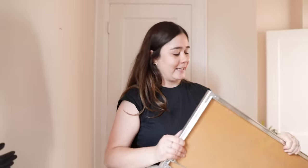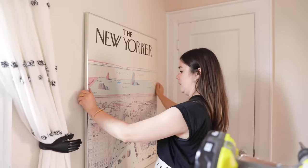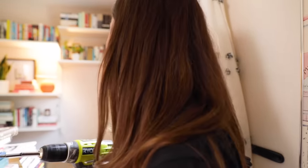I should probably tell you guys what I'm doing. I'm hanging a photo. It's not a photo, it's a picture that Danielle already had. It's a New Yorker print, which is very fitting for this office. I know it's just gonna complete this space. So good. I have to say this is turning out better than I could have hoped. I was a little bit nervous, but it looks amazing.